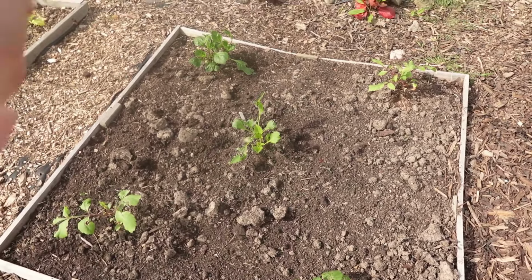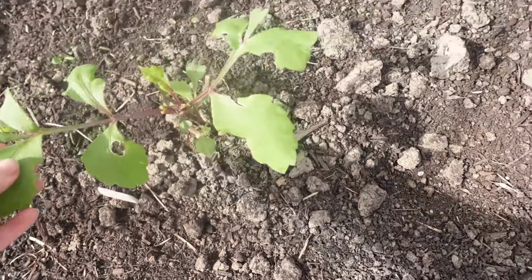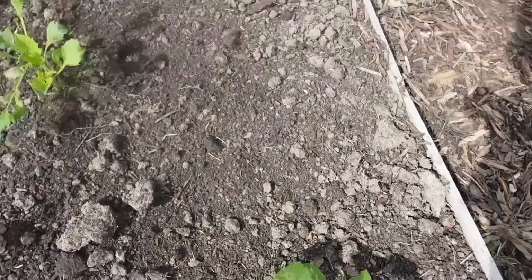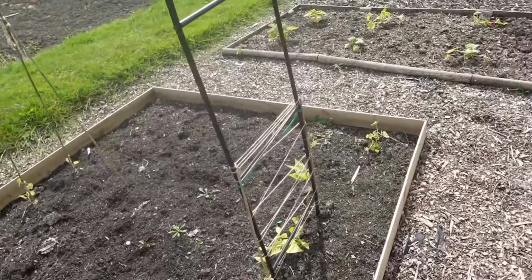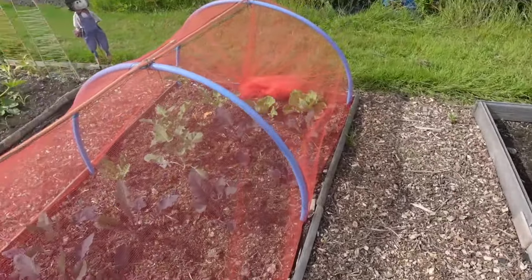Woohoo! Explosions! Woohoo! And they're doing okay. I think they're doing okay. Could be wrong. They seem to be growing. They seem to be green. I think that's okay. Everything else is okay, she says hesitantly. Yes, everything else is fine.